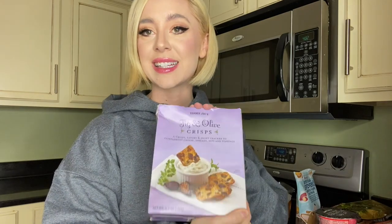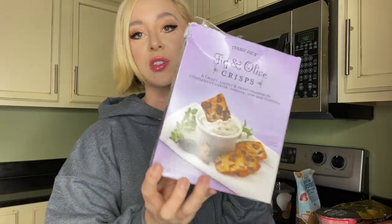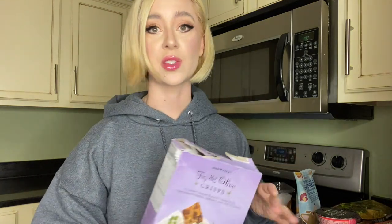These are important. I love to make cheese trays and little snack boards when I have company over, or when it's just Weston and I. I got these from my mother-in-law. I had never had them, and I never really thought to get them because they're kind of a bold cracker, but I'm telling you right now, they are incredible on a cheese board. These are the fig and olive crisps. So great with a really creamy cheese, like a goat cheese or some other cream spread.